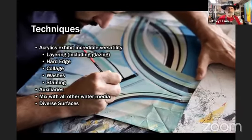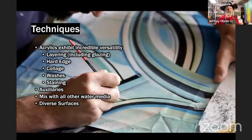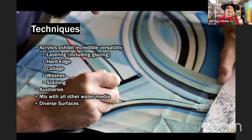All right, techniques is our kind of segue into our demo today. So acrylics have incredible versatility. It's what's made them the #1 paint used around the globe today, far exceeding even the folks in second place. Almost everybody is using acrylic paint somewhere in practice, especially in academic settings, because of its ease of use and, of course, its versatility. Some of the techniques that acrylics really lend themselves to: layering, including glazing, are really easily achieved with acrylics. They dry very quickly, so it's easy to build up your surface.